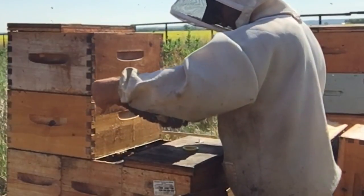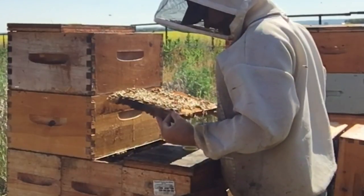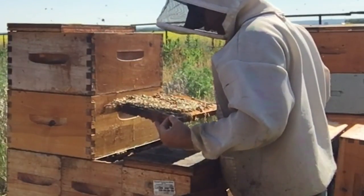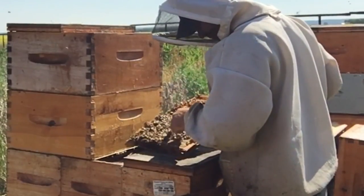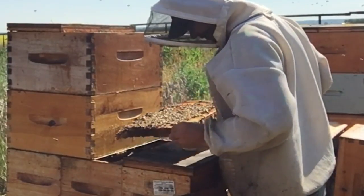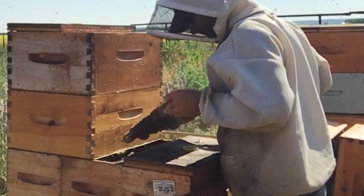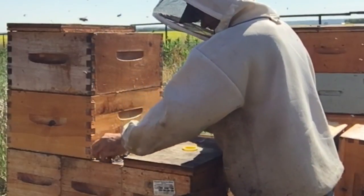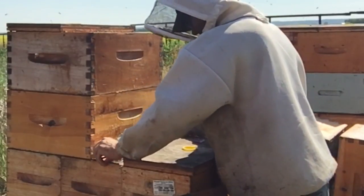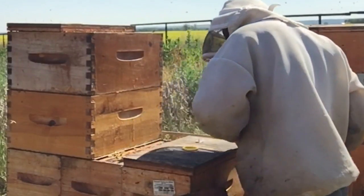Full of brood. There she is. This nice little blackie laying right in front of me. She doesn't give a damn if I'm here or not. Beautiful queen. Okay. So I think I know why.